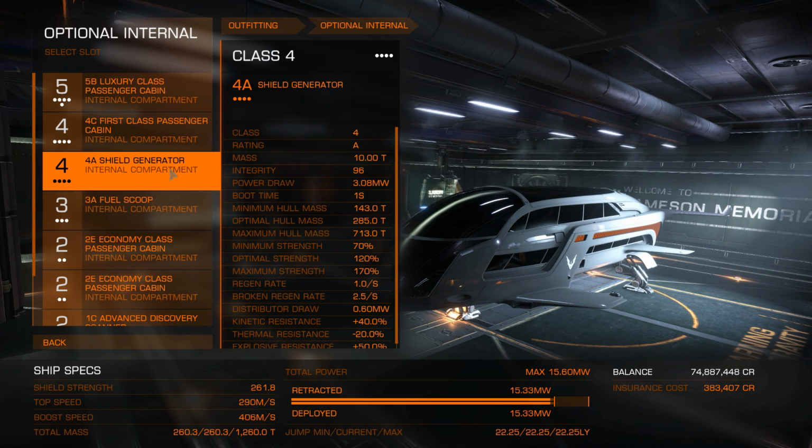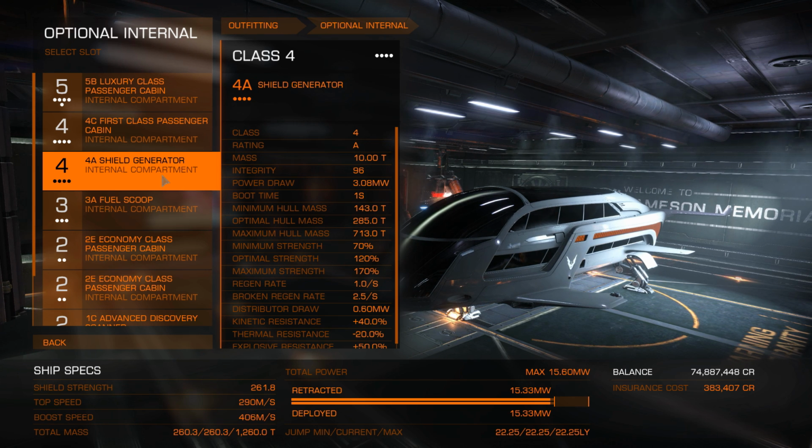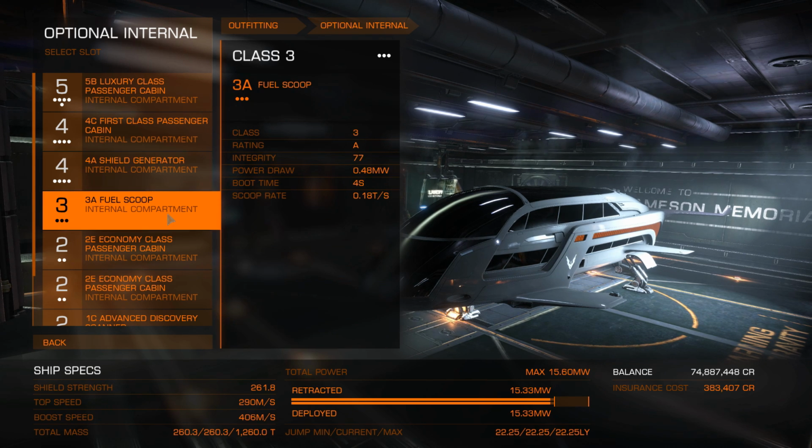I got a 4A shield generator. Reason being that even with the 4A, you only get about 230 shields, which is pretty bad. I'm on 261 at the moment with my shield boosters, and if I get into a fight, basically I'm screwed. So I didn't want to cut on the shields. I feel like they're absolutely required.